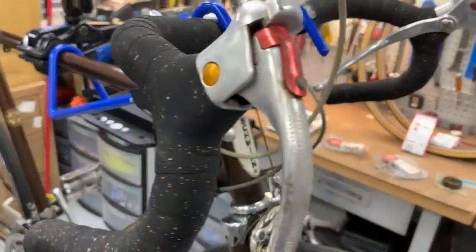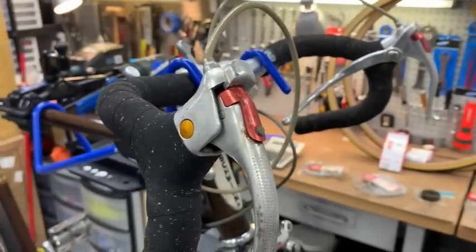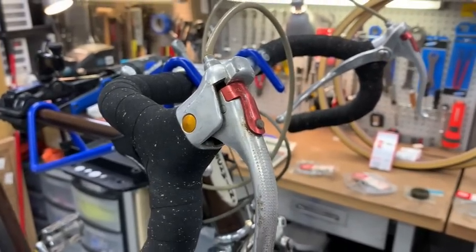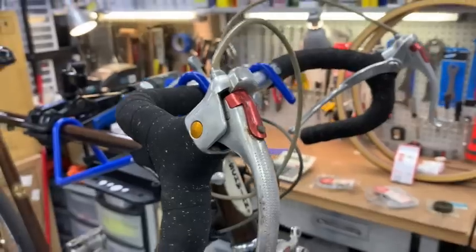And the other thing that I confirmed as well was this. When I first saw this, I thought it was odd that it had a gold dot with a red lever. And I saw other images of 1972 Continentals with that exact same combination. So I'm gonna leave it like that. So we'll go ahead and get started.